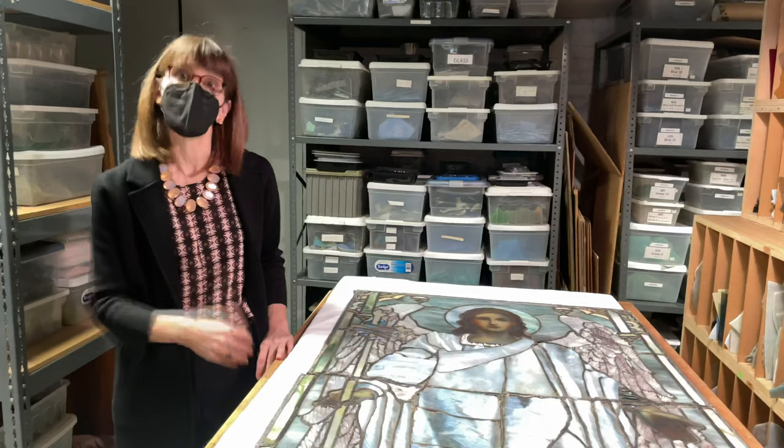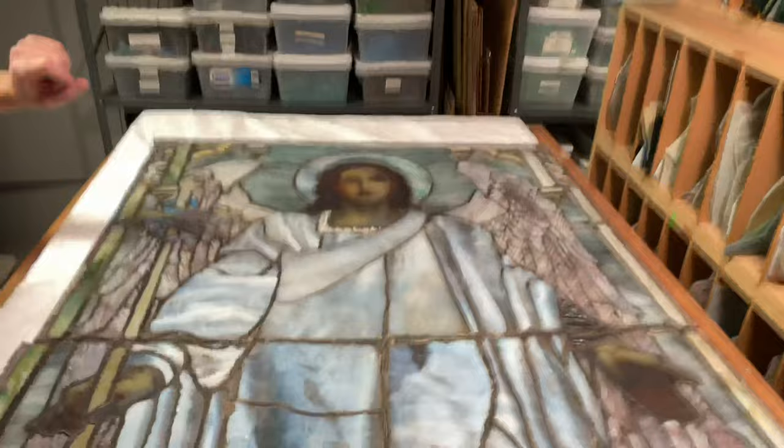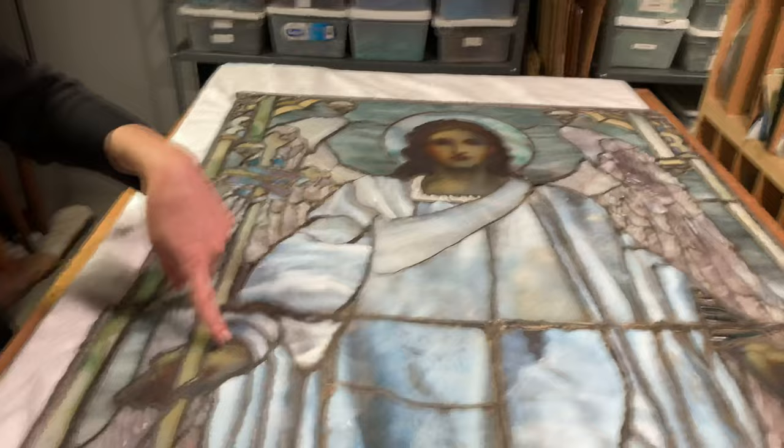Note that the only use of painting in Tiffany's windows, as time went on, he relented and used a little bit of paint, but it's the flesh areas. Her face and hair, her beautiful hands, and the delicate little toes and feet that are peeking out at the bottom of her gown.